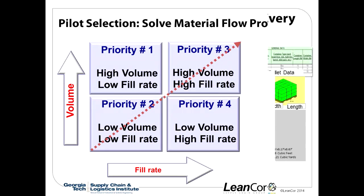That's why I would advocate starting with the high volume. Seems like high volume, low fill rate. Seems like high volume, high fill rate. We don't really have a problem right now. So let's focus on where we can make a big difference.